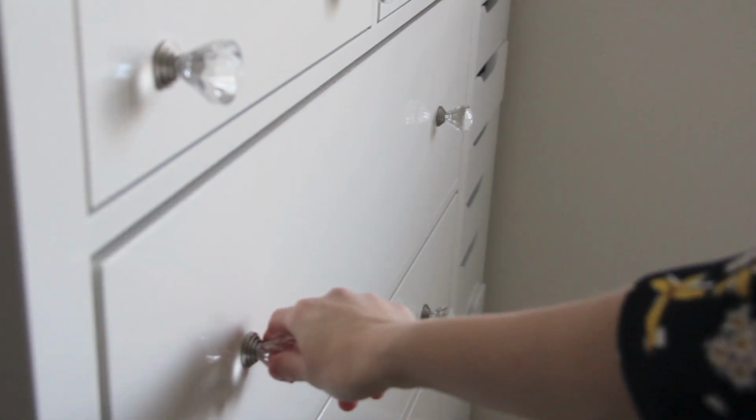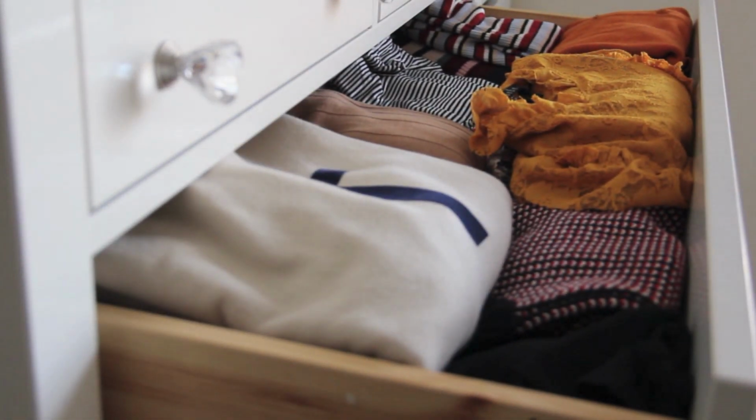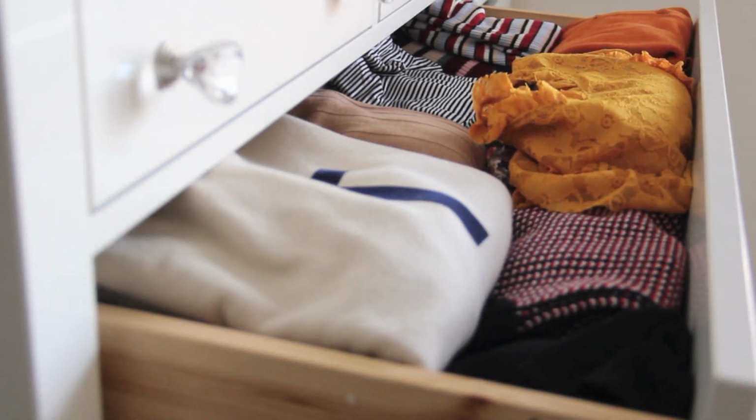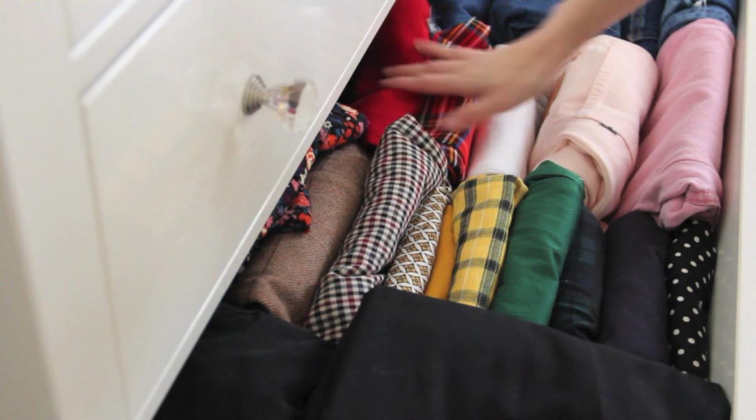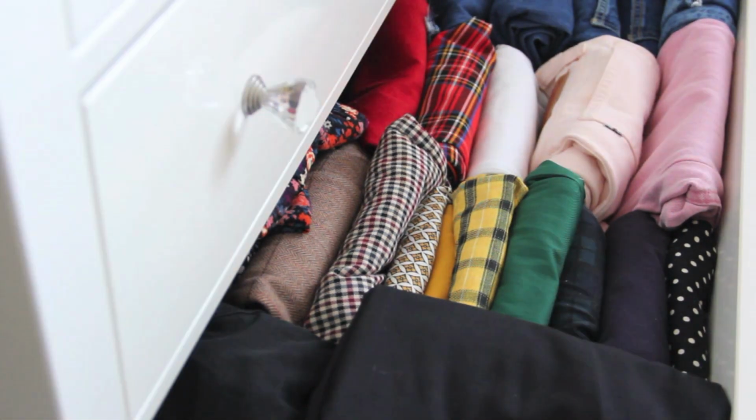On the side of my room, I just have this dresser, which pretty much houses all of my t-shirts and lacy type shirts and cardigans. It also houses all of my pants. I have the printed ones and then a few more colored ones in here, and then all of the denim. I do like to roll these because it's a lot easier to store and it takes up a lot less space. So yeah, that is pretty much how I organized my closet.